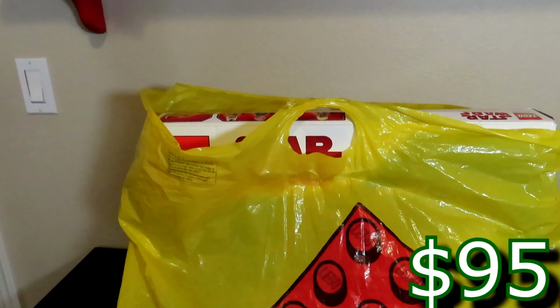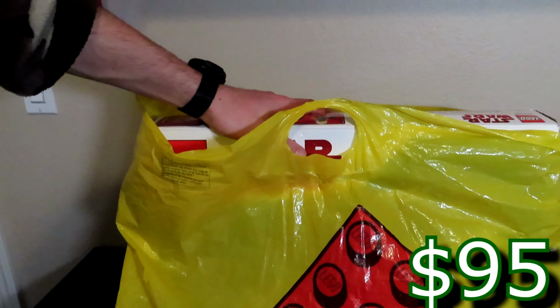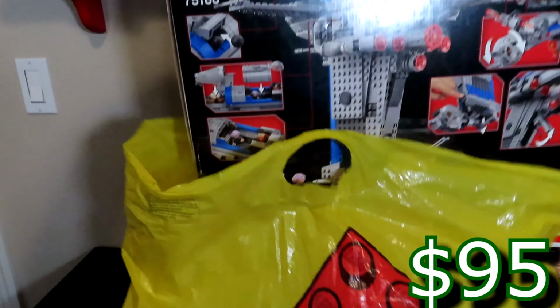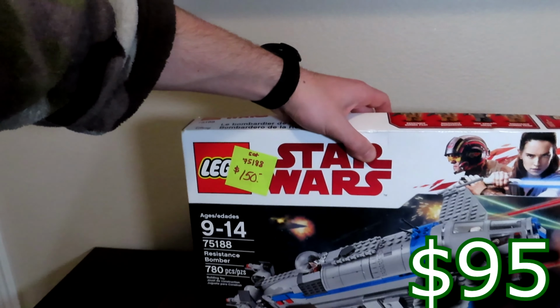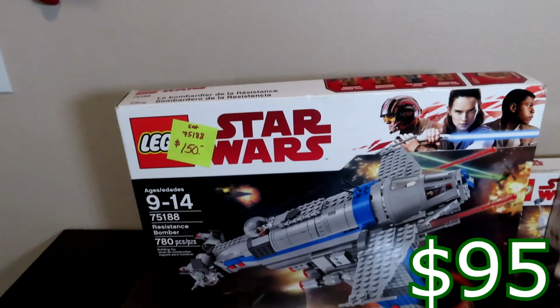Okay, you know what? I've decided we're actually going to look at the big box that's been looming outside of the bag this whole time, because I've decided I'm not going to make you guys wait in suspense any longer. So, here it is. If I hold it from here, the box looks more ruined. And it's backwards. Terrible presentation. I know.